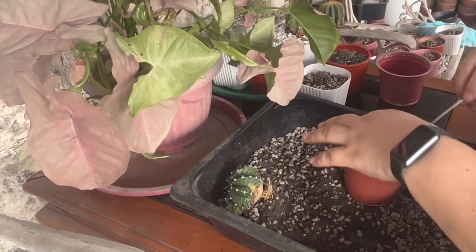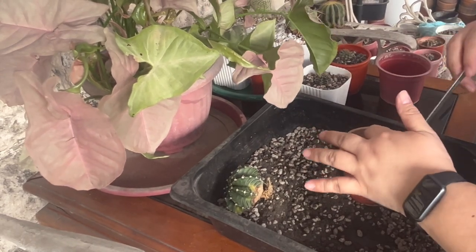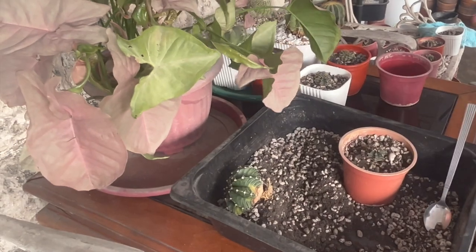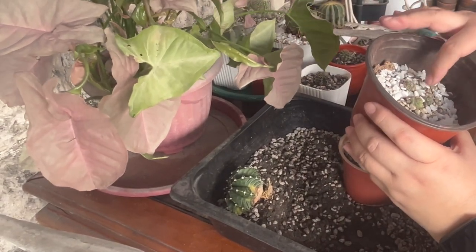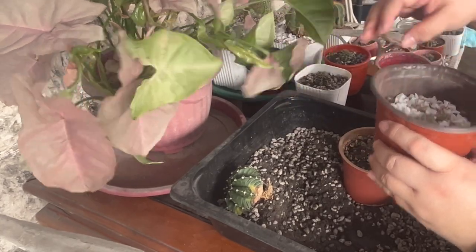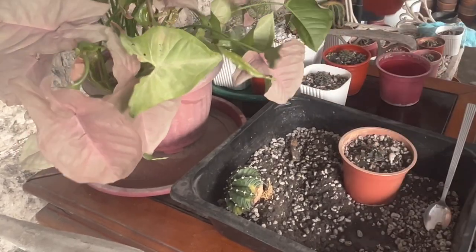So last week I also potted small babies which I propagated. Yan, tatlong maliit na babies. Mas maliit pa sila niyan last week. So lumaki na siya ng lagay na yan.